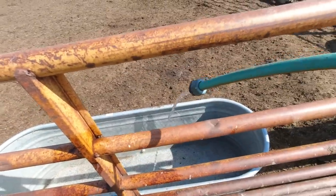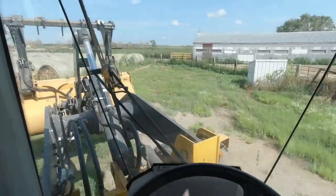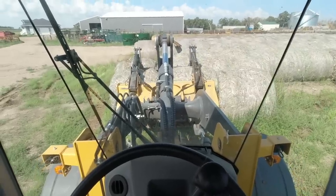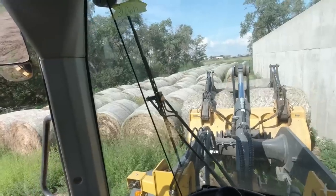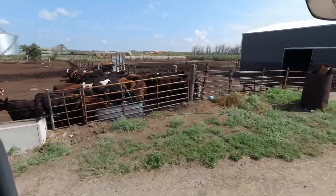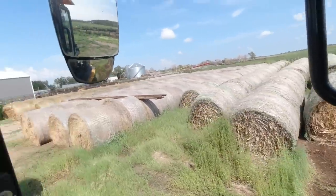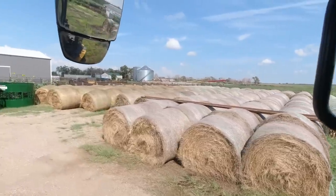Not much water pressure. So all these corn stalks here are two-year-old stuff, just these four rows. And then everything you're looking at right there, we didn't make. Dad had to buy because, well, you know.